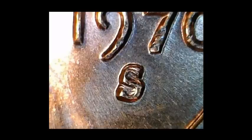So this is actually a very notable repunched mint mark. The secondary S is slightly north of the primary. You can actually see the double curl of the top of the S there showing through. Again, very attractive coin, BU red, which is actually a kind of grade, I guess, that is easy to find because of the mint set factor here.